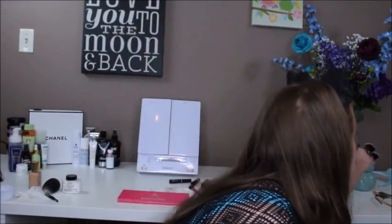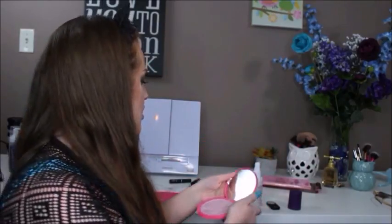Good Lord. Let me get my fan brush. I like to use my fan brush for this now because my other brush is great, but I feel like this just touches my lips slightly and just gets it good. So then my setting spray, which obviously is going to be Urban Decay All Nighter. I'm going to put this away.